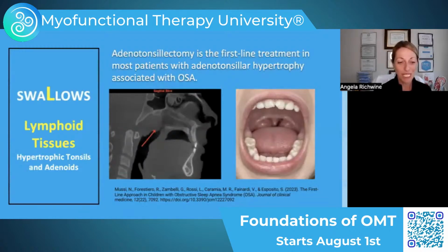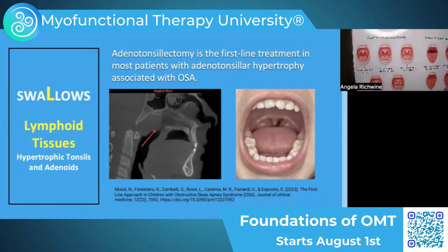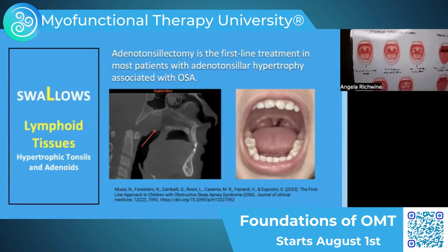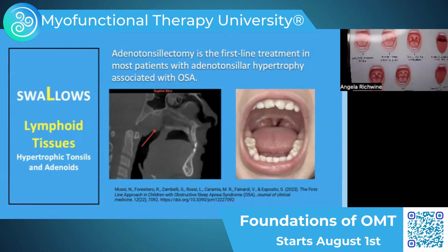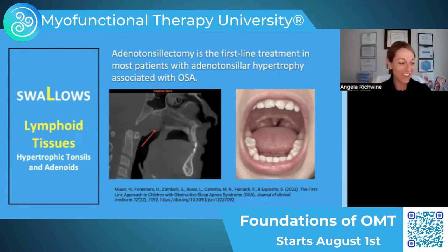You can use the Brodsky or the Friedman grading scale, and that's used to compare the tonsil size. You can see here that we have the Friedman and the Mallampati, but in the Friedman, you can see in the picture shown that we have about a grade 3. You can see that there's a little bit of space between the tonsils, reaching very close to the uvula.